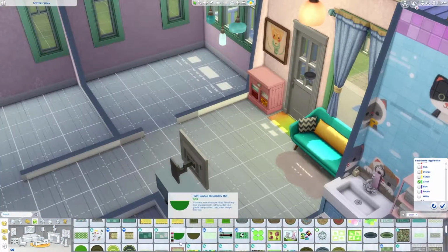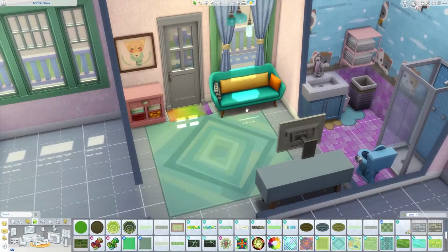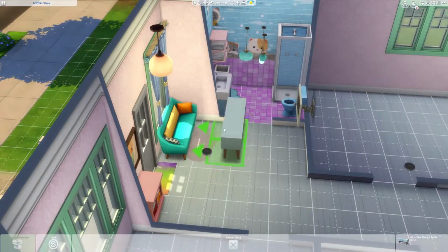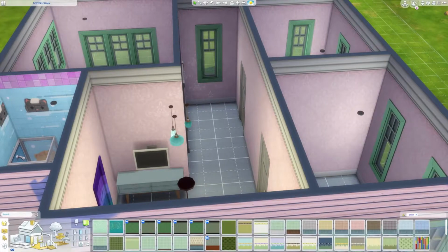I also started recently getting into making modern houses. I've only made one, and that was using Little Simsy's Shell Challenge, which was a pain, but really fun to do. And that is on actually my gallery.